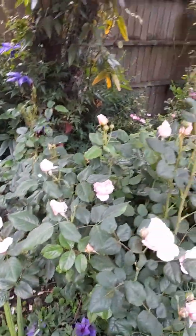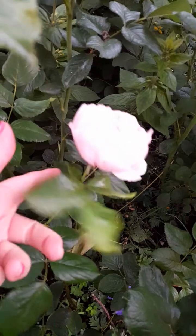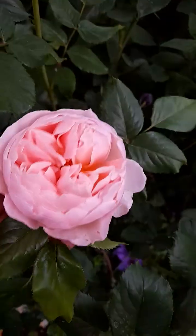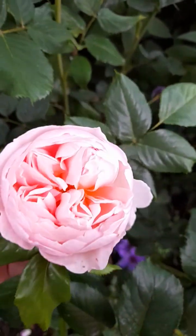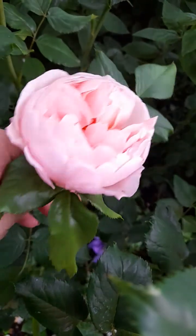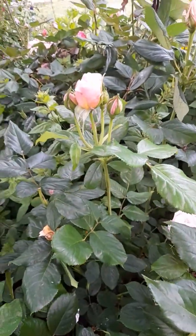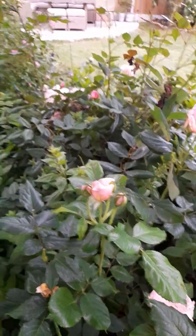One of them's shattered. I don't want to fall over. Whoop. This one here is just tucked in. This rose is called the Shepherdess, and it's just gorgeous. It's closed up a little bit now because of the evening, but I'll do another video on it when there's some more buds open. There's some buds on it here, but it's a real favourite for me. It's just got a lovely form to it.